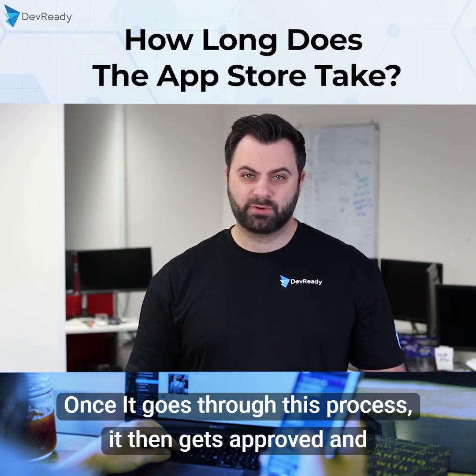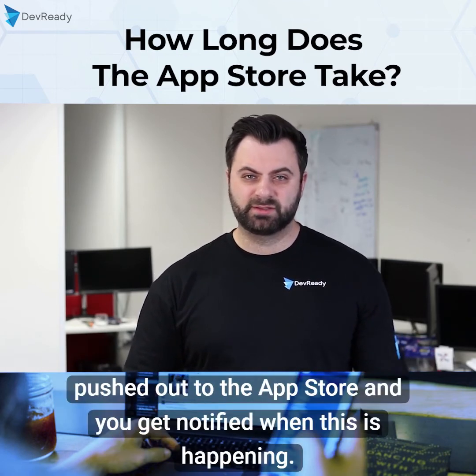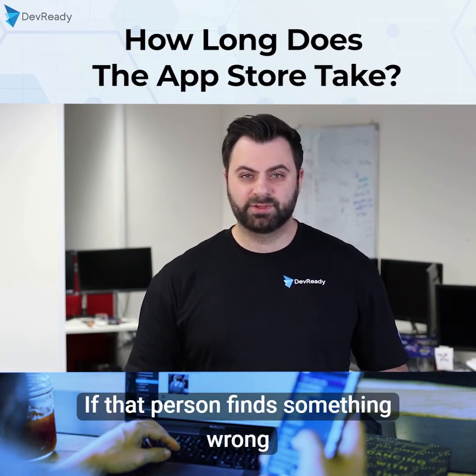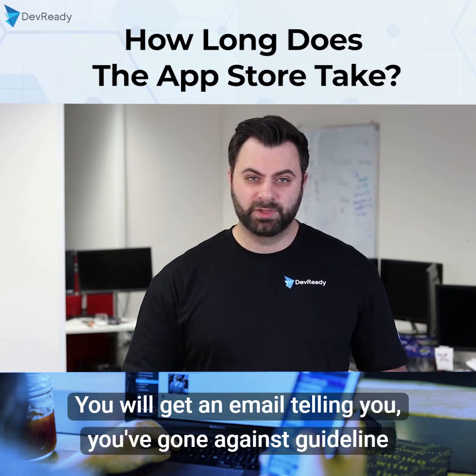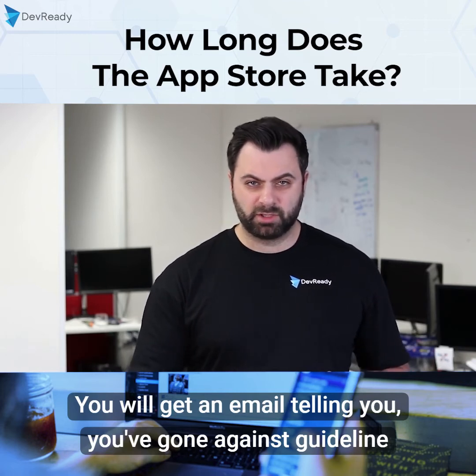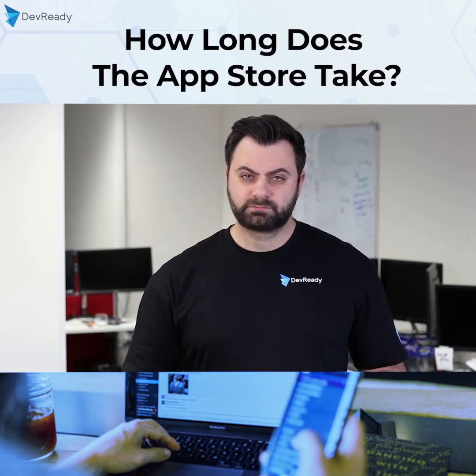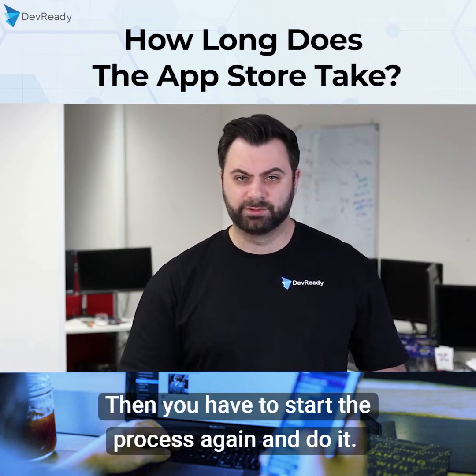Once it goes through this process, it then gets approved and pushed out to the App Store, and you get notified when this is happening. If that person finds something wrong, you will get an email telling you you've gone against guideline blah blah dot blah blah dot 7 and you need to fix it. Then you have to start the process again.